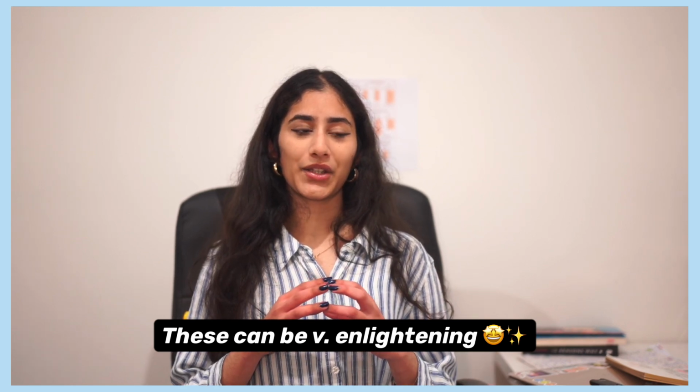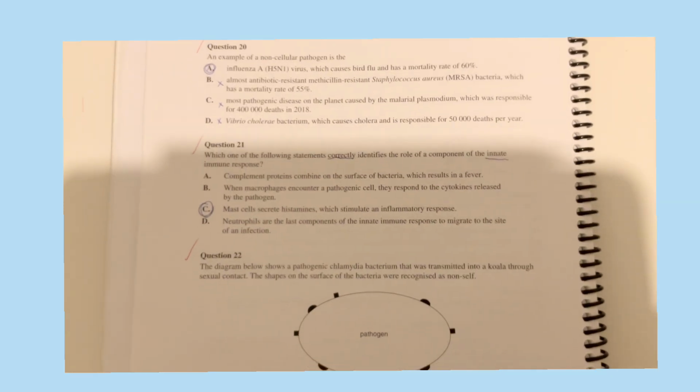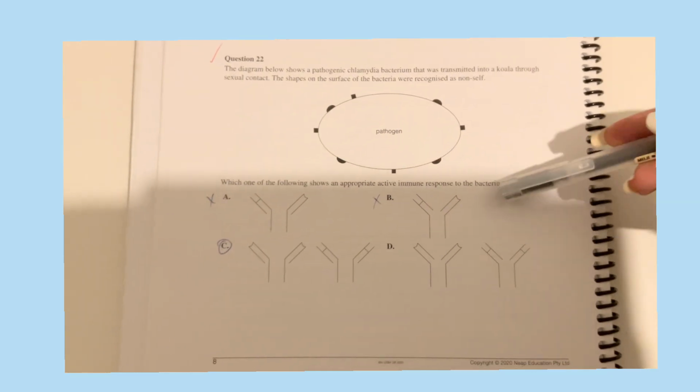So these tips I think will help you just enjoy studying a little bit better and make sure that you're consistent with that process.